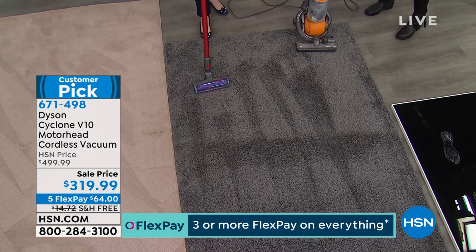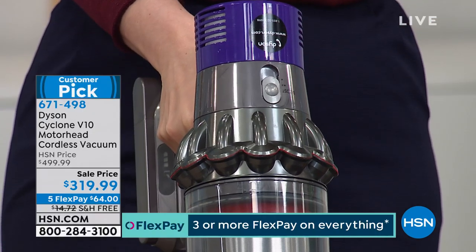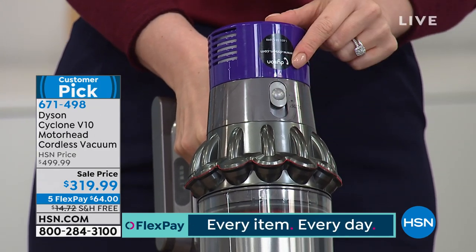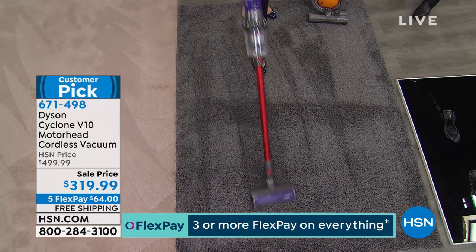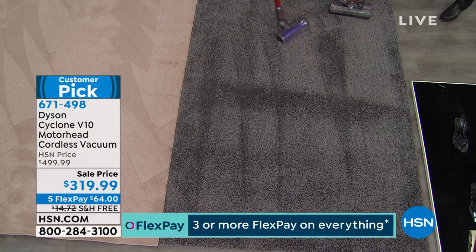It will probably arrive on boost mode. That mode is great for deep down into the carpet, if you have ground in dried mud or something like that. For carpets, I recommend mode 2. Okay. And for everyday cleaning, mode 1. Gotcha. So now I'll go over. Can you tell how much quieter it is? It is. But look at how that glides. I'm telling you, you get this at home and you will be a crusader.